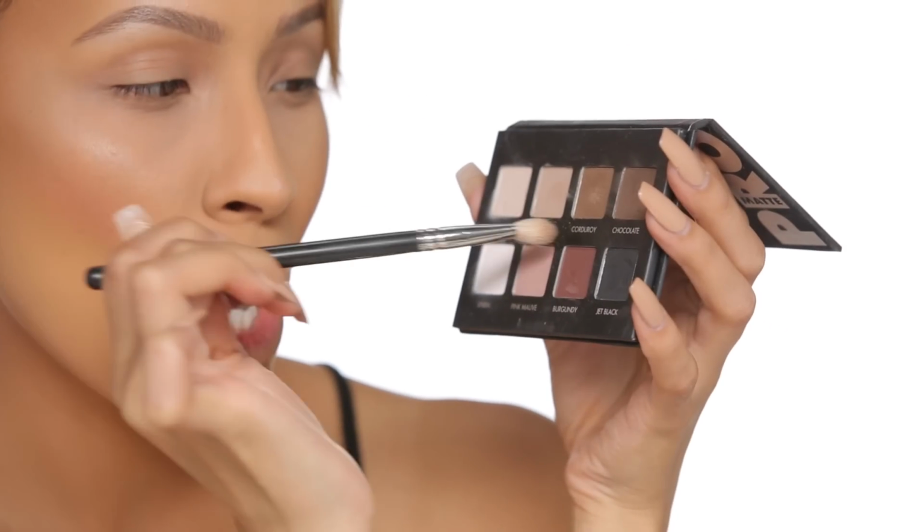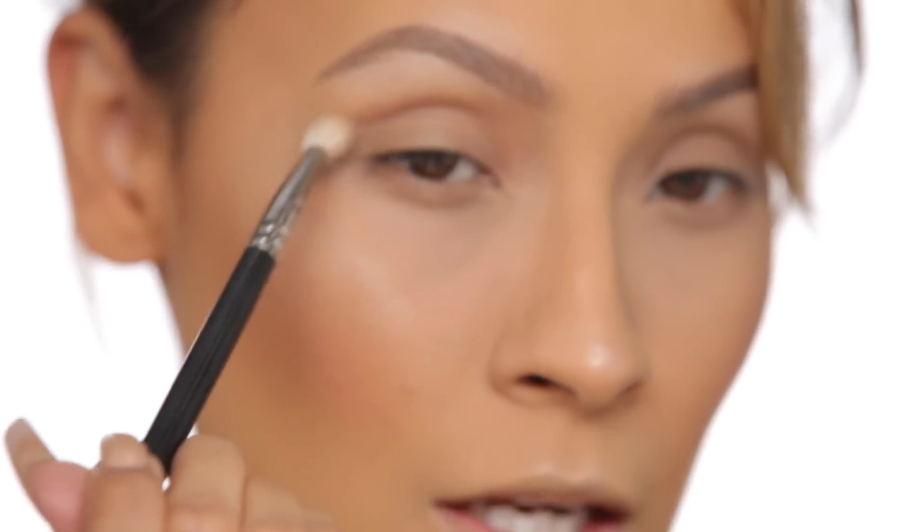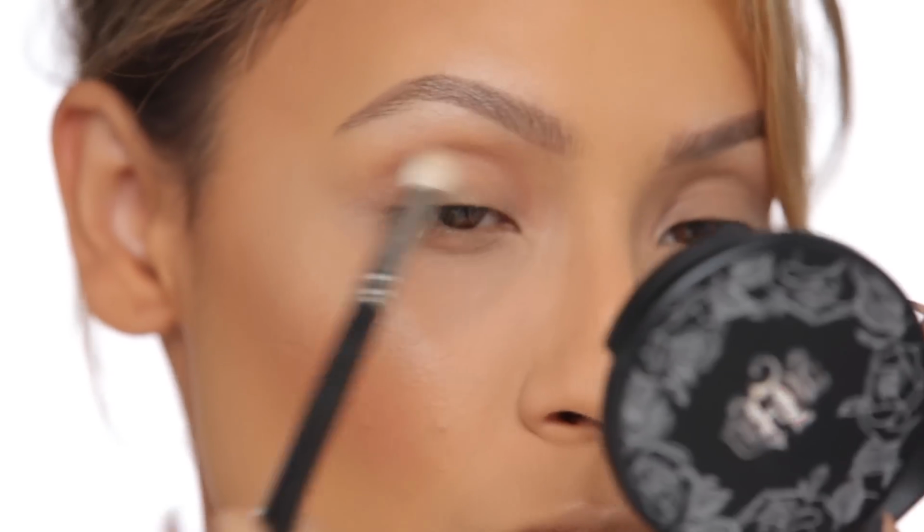I'm just gonna lightly dab my brush into Corduroy. I'm using a MAC 217, and I'm just gonna add a little bit of definition into my crease with this. And I almost want it to look just like a natural shadow, so you don't want to go too heavy with it.